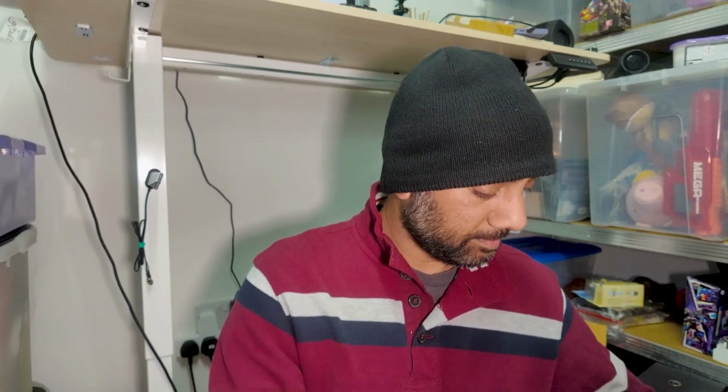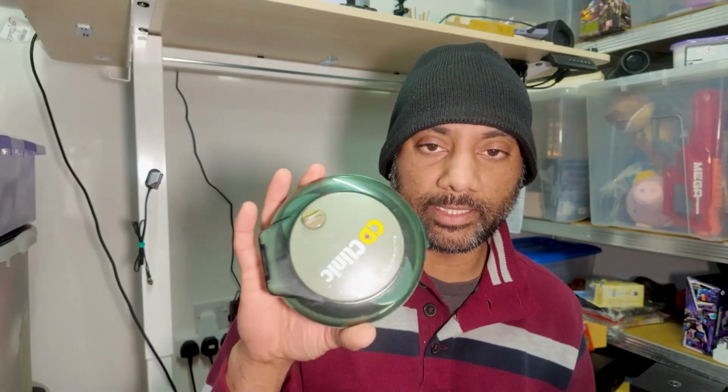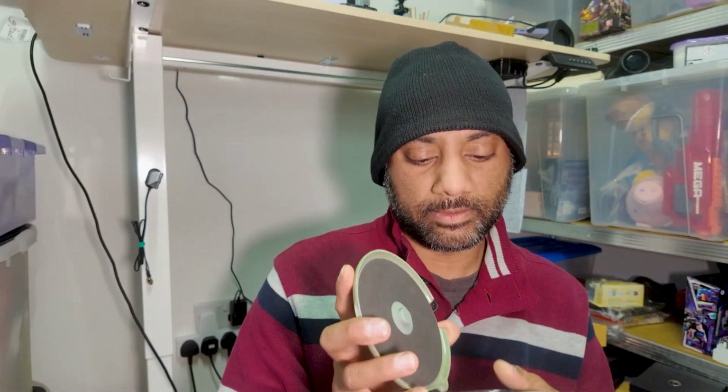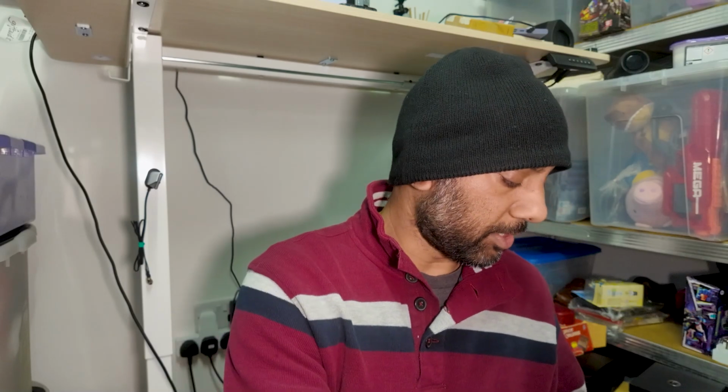A CD cleaner. Unfortunately, I haven't got the money to invest in one of these expensive CD cleaners that clean the surfaces, so this is one of those small ones. Probably won't do much, but at least I can clean off the dirt. It looks like this. I haven't got the liquid, but you just turn that and it just goes around. I'll have a go at it, see how it does. It was only a quick buy, so worst case scenario it goes in the bin.